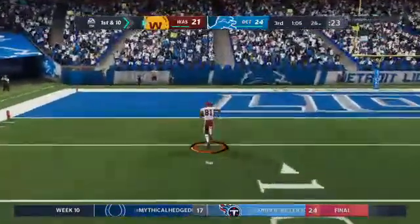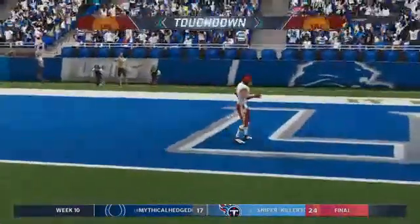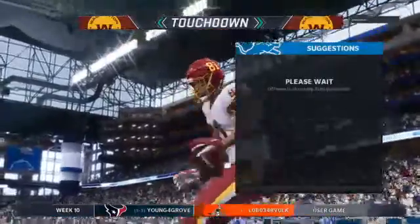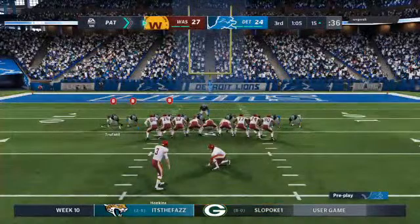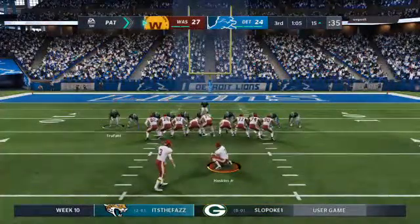That's caught inside the 20. Touchdown, Washington. 3 touchdown passes now for Ryan Tannehill. And Washington has retaken the lead.